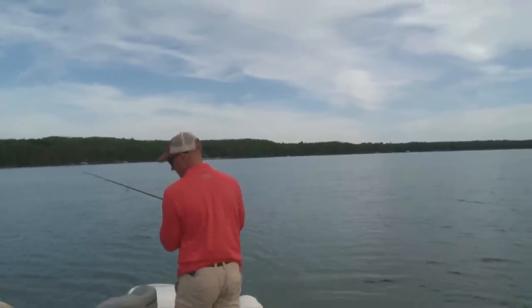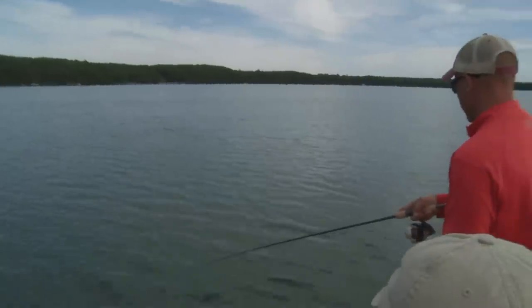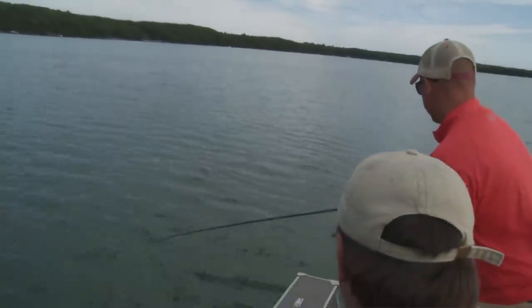It feels decent, I'll tell you that. We're gonna probably need the net. Yeah, I'll get the net when he gets close. And I also like the metallic colors. Bronze, gold, even silver at times are my favorite choices. What do we got, another walleye? That is another nice walleye, nice walleye.